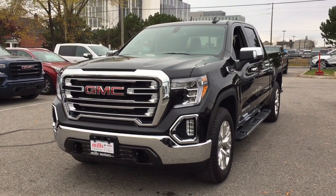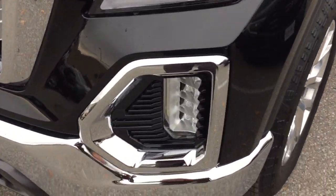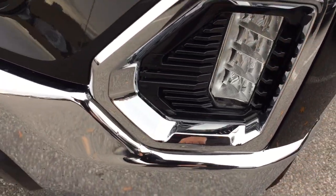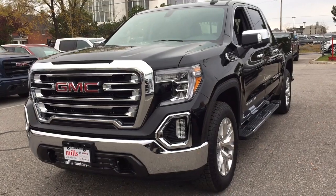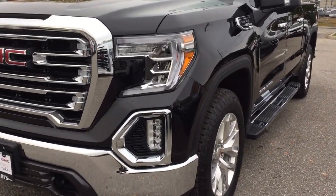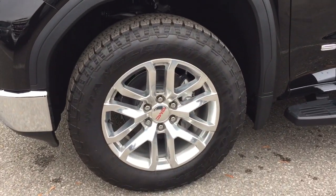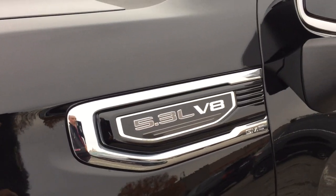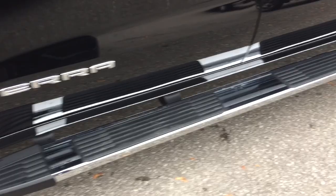You got the chrome front bumper. And you also have the LED headlights, fog lights, taller profile than the 2018s when the refresh was introduced in 2019 and continues this year. 20-inch polished aluminum wheels. And you have a 5.3 liter engine here. Chromed mirror cap with the task lights, which can be turned on to light up any workspace you're at.